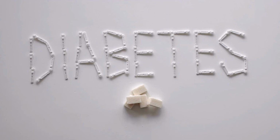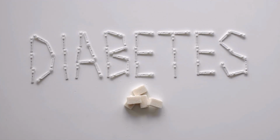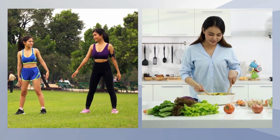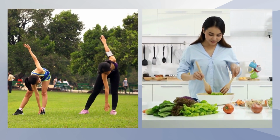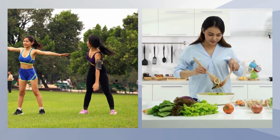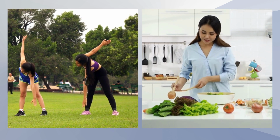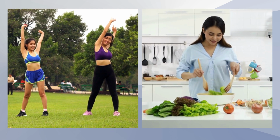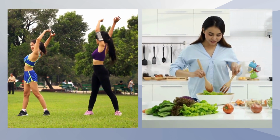In India, Type 2 diabetes is more prevalent than Type 1, with an estimated 77 million cases in 2019. This is due to factors such as genetic predisposition, unhealthy diet, and a sedentary lifestyle. It is important for people in India to be aware of the risk factors for diabetes and to take steps to prevent or manage the disease, such as through regular exercise and a healthy diet.